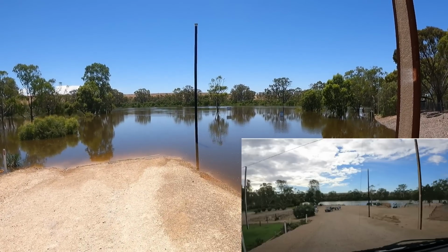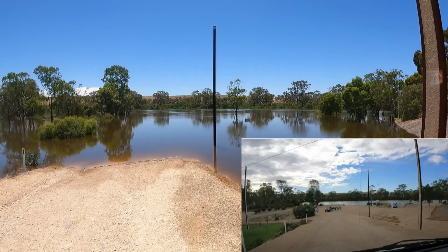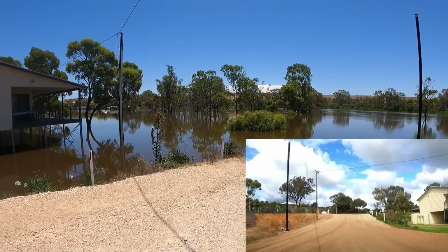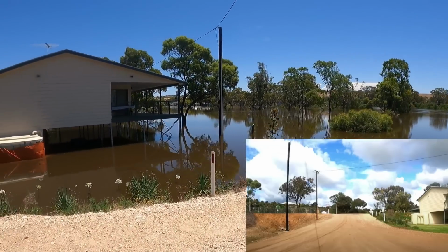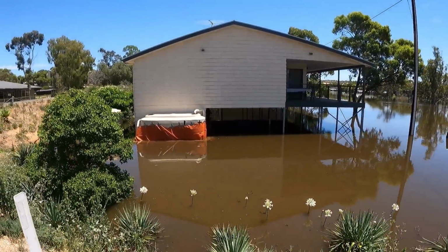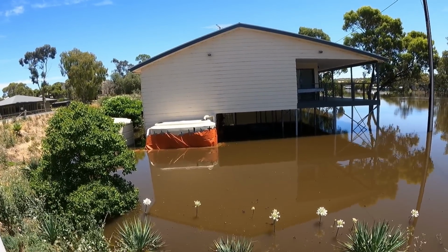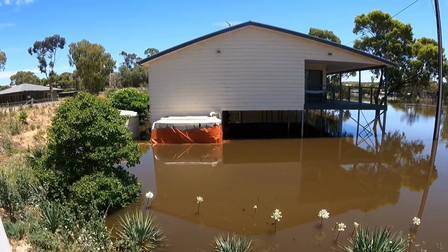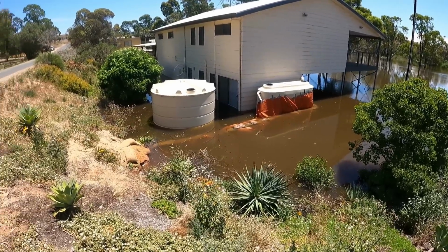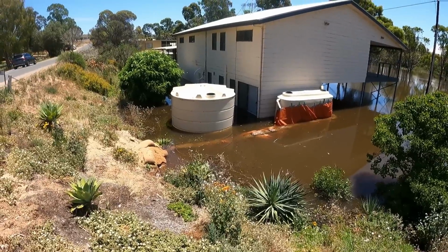So this is the Bowhill boat ramp. I'll chuck a photo up, a comparison one of what it did look like. But you can see by this shack there's a lot of time spent with the sandbags, and I don't think they're going to do too much. Had sandbags right back to the behind the tank here.